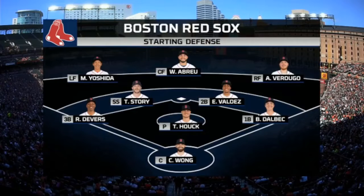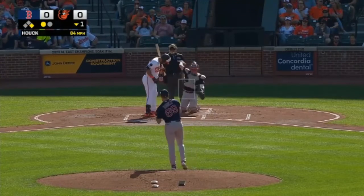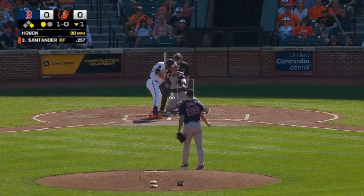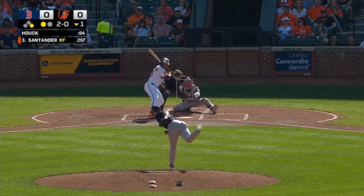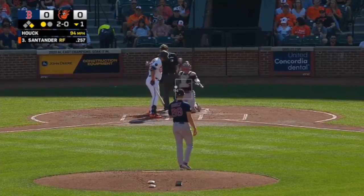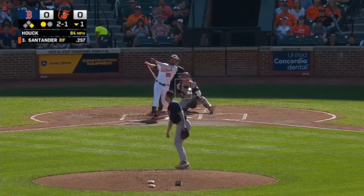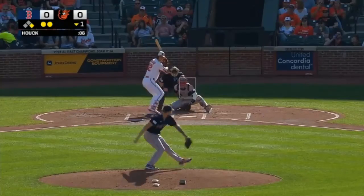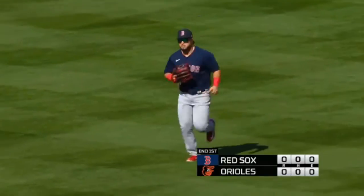Yoshida in left, Abreu in center. Verdugo gets to start in right field. Your double play cop. Second walk. That leads the Orioles as Anthony Santander takes a slider off the plate. Santander is not going to get to that big round 800 number. Are you going to maybe you need to explain what OPS is? Yes, somewhere in there. 730, yeah. Uh-oh. That's hit high, too far off the end of the bat. Oh. Whoa. Uh-oh. Ryan O'Hearn, center field. Abreu's going to catch this one. Yeah, that's it.